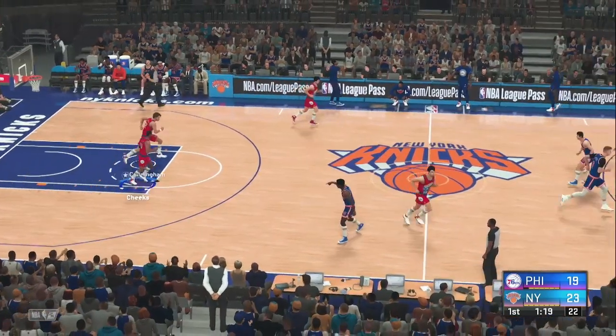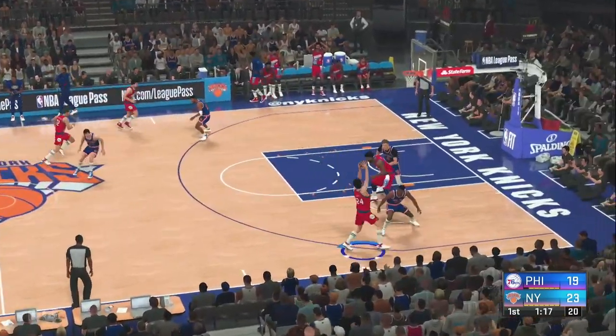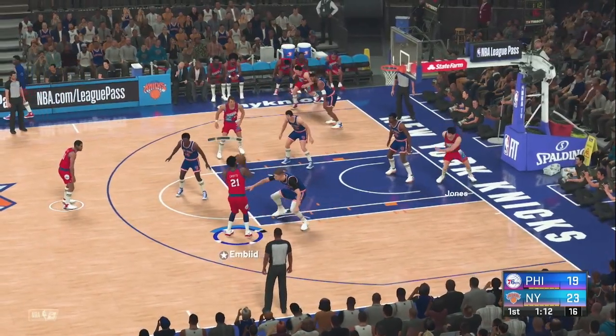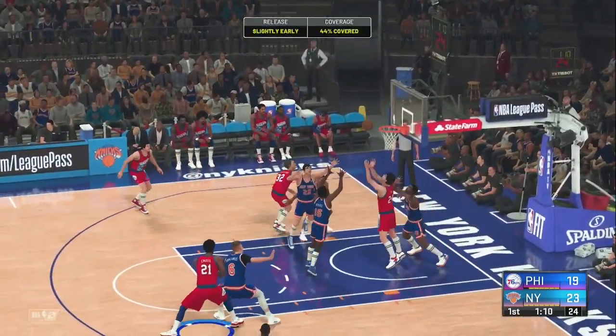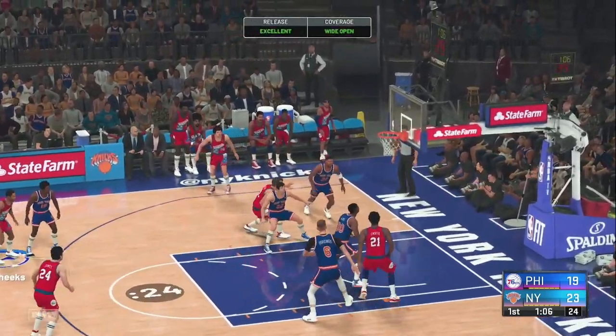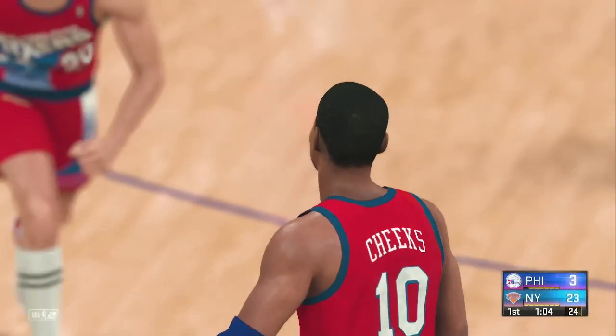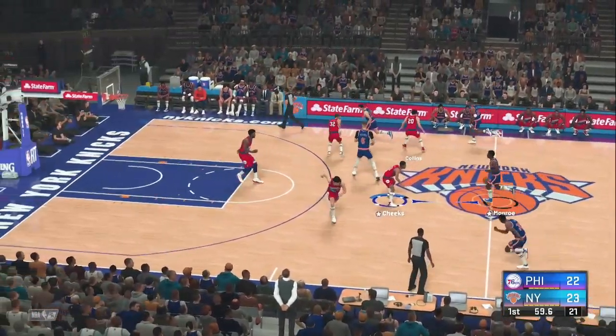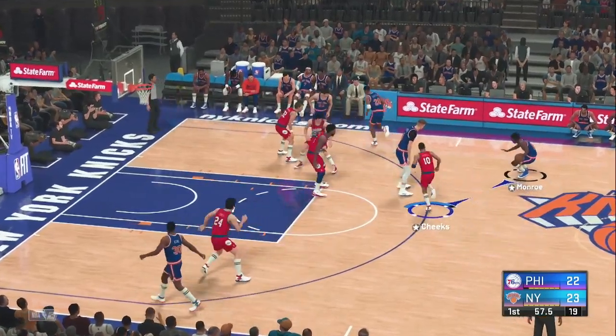Attacking the defense with the pass. Don't need to be a hero. Here's Jones following the score by New York. Shoots from the elbow. Goes back up. For the 3. Cheeks' shot is good. Cheeks has got 5 now. That's a shot the defense looked like it was willing to give up. Big mistake.